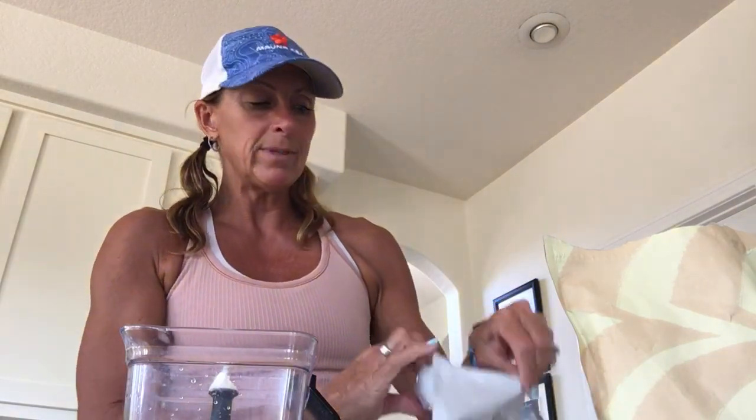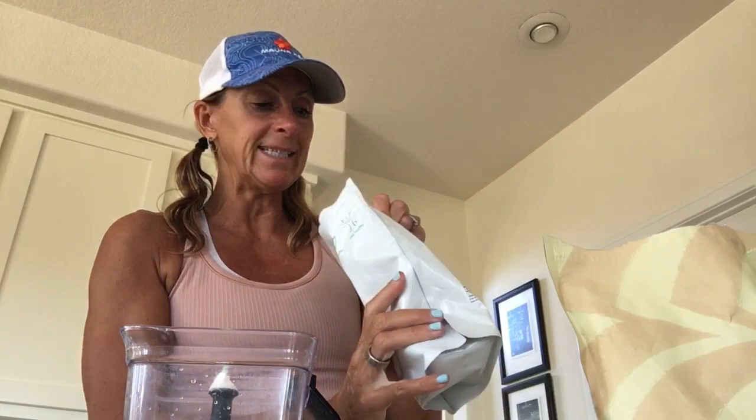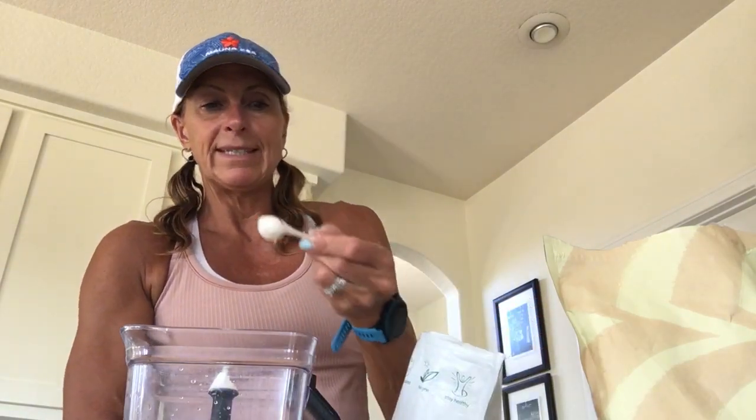I also have glycine. I'm trying to do this evening time, stop eating 3 hours before bed, but glycine to help my deep sleep. So I've been taking capsules and I'm out of them. So I'm trying to get 5 grams of glycine, so that's not that much, but put a little bit in there.